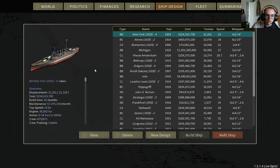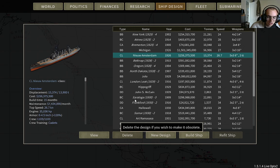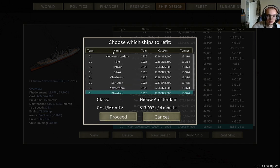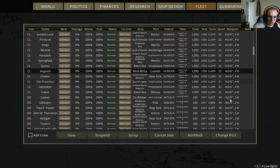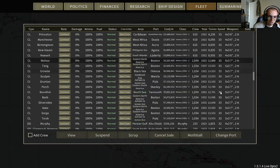Okay. So yeah, Nieuwe Amsterdam original. Goodbye, Nieuwe Amsterdam rebuild. Go, go, go, go, go. Oh, Matt. I'm sure it's fine. I'm sure the refit times aren't going to be massively blown out of proportion. See, 4 months.